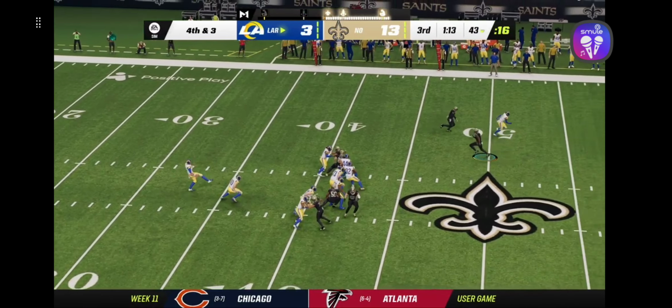A throw there, but that's going to wind up incomplete. Offense was moving it a little bit, had them back on their heels, but they earned a brief pause by forcing the incompletion. That gives them a quick chance to regroup and try and mount a stand before they're backed up even further.